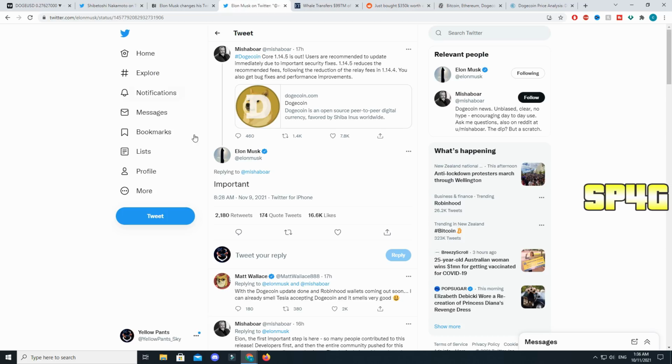And while we're on the topic of Elon, he also responded to the new Dogecoin update that came out, which was 1.14.5. Our boy Mies actually tweeted out about it, saying users are recommended to update as quickly as possible to fix the security issues and also fix the fees, as sending it will be much cheaper. And Elon responded by saying "important." I mean, all I can say is that important has a big value to it. Important is a good word.